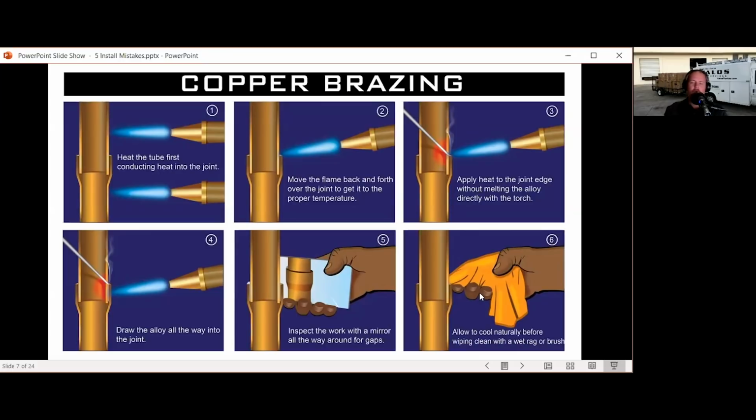Now, you don't need to let it cool all the way to ambient. Just let it cool down to 500 degrees or so. Give it a couple minutes. You don't need to let it sit there all day long.